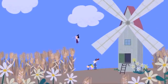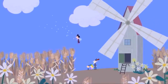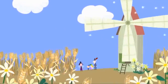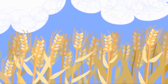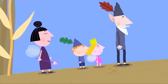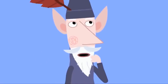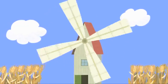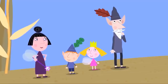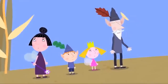Blow, winds, do your stuff. With all your might. Puff, puff, puff! Ooh. There. What did I tell you? Well... The windmill's going faster and faster. You see, wise old elf? I know what I'm doing.